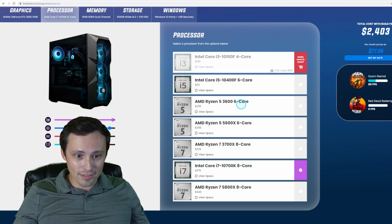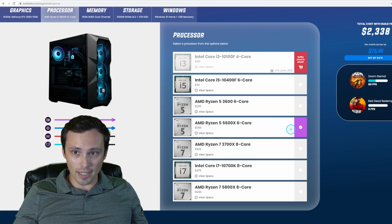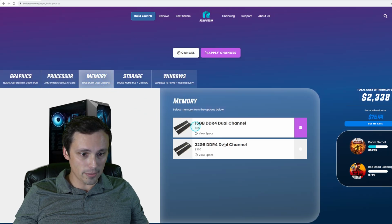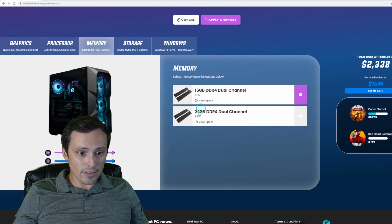So if I wanted to save some money, we could actually go down to the Ryzen 5 5600X, just like in my build. So let's actually do that. That's gonna cut some price. And you could upgrade to a 5800X, but I don't think we need that. I wanted 32 gigabytes of RAM. They're charging about 200 bucks for it.